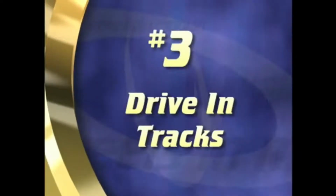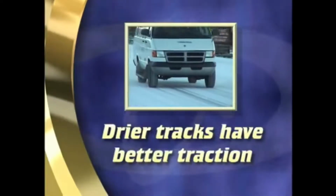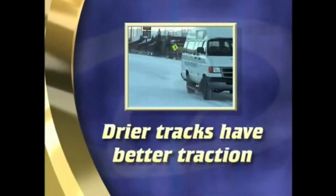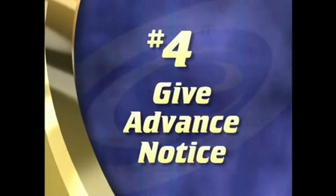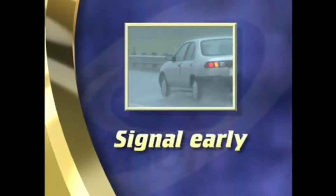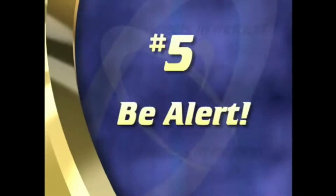3. Drive in the tracks of the vehicle in front of you. Since those tracks are drier than the surrounding pavement, they provide better traction. 4. Give plenty of advance notice to other drivers. If you plan to turn or slow down, let other drivers know early enough so that they have time to react safely. 5. Be alert.